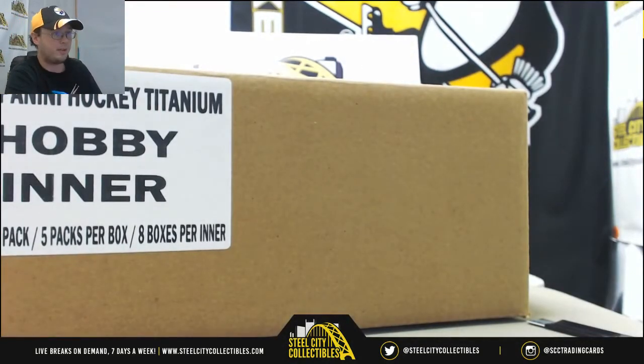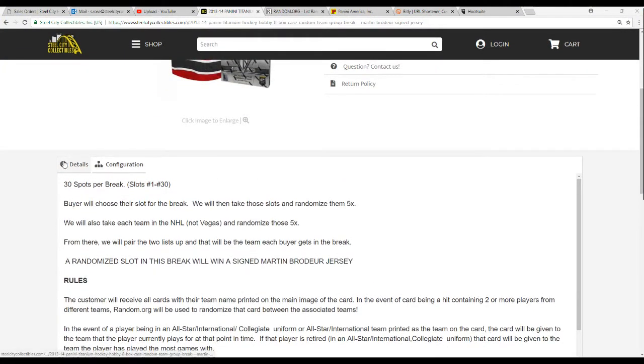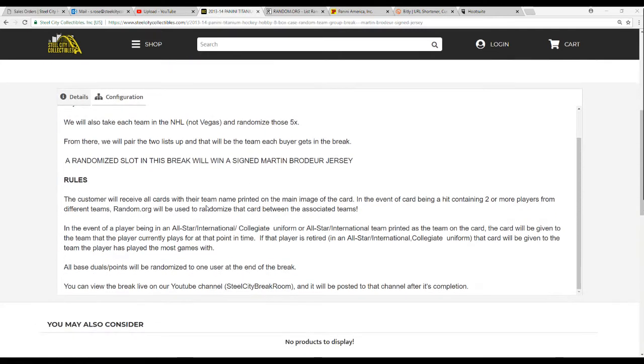So we're going to take you to the screen to read the rules. 2013-14 Titanium Hockey Hobby 8-box case, random team break. Somebody wins the Martin Brodeur jersey. There's 30 slots in this break because the Vegas Golden Knights weren't around yet. Buyers are going to choose their slot in the break. We're going to take those slots, randomize them 5 times. We're going to take the NHL teams, not Vegas, and randomize those 5 times each as well. From there, we'll pair the two lists up. Everybody gets a team. A randomized slot at the end will win the Brodeur jersey.